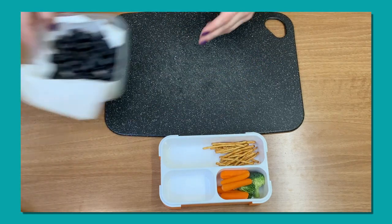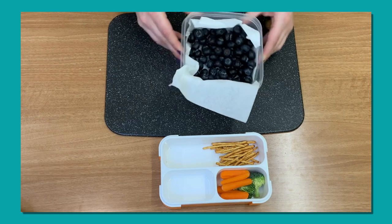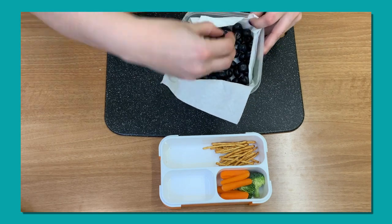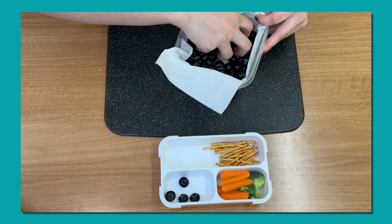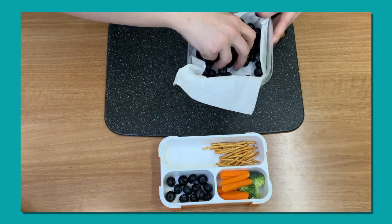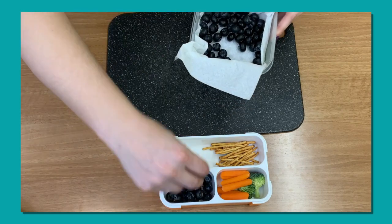And then our friend Fox brought along some delicious blueberries. And I love blueberries, so I'm gonna fill it up. And these are really good for you, full of antioxidants.